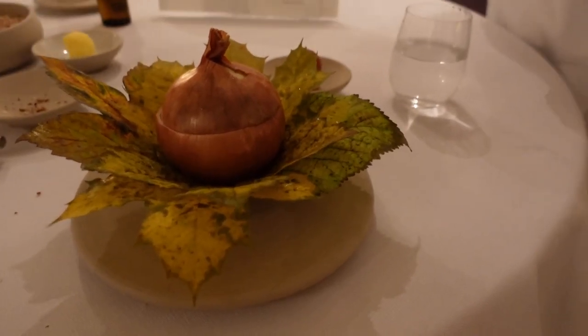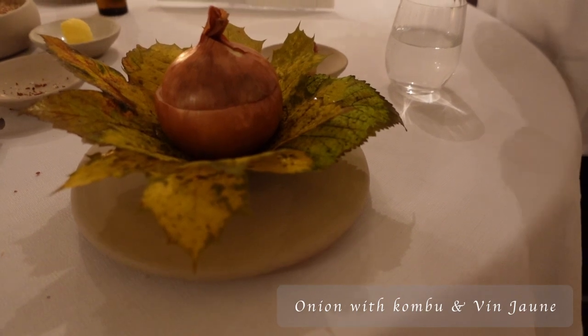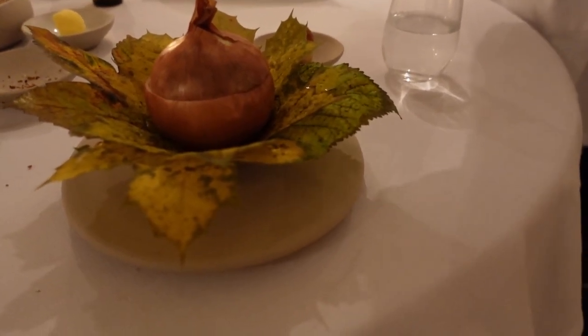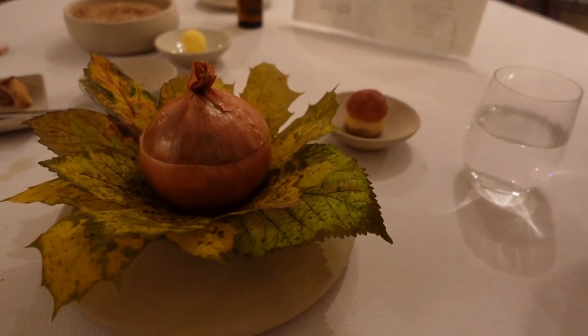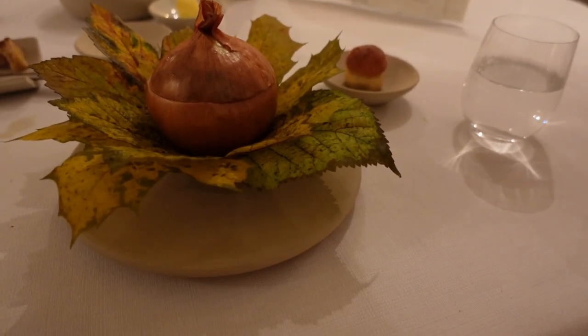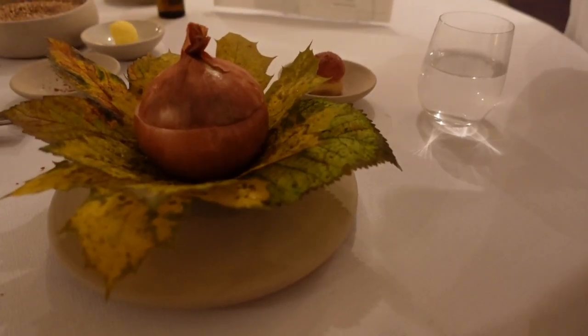Next serving we have, inside the onion, a broth made of banjo, and it's like onion soup inside the onion. So you can just take the lid off and just grab the onion and drink it. On the side there is a brioche seasoned with sesame. You can just have a bite or dip it there. But please don't eat the onion or the leaves. Drink the onion. Famous dish, the onion soup inside onion.